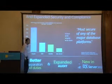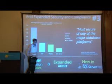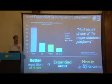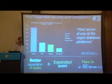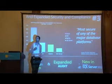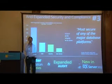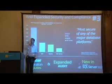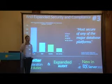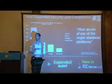This is the latest Gartner chart, and it will be surprising that Microsoft has become the lowest in the market in terms of vulnerability. Why? Since SQL Server 2008, Microsoft came up with a new technology called Transparent Data Encryption. Why did they name it transparent? Because you don't have to configure any of your applications over SQL Server. It's transparent to SharePoint, to your Active Directory, to your Exchange, to any product made by Microsoft. You don't have to configure it.